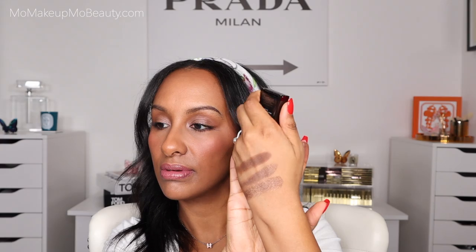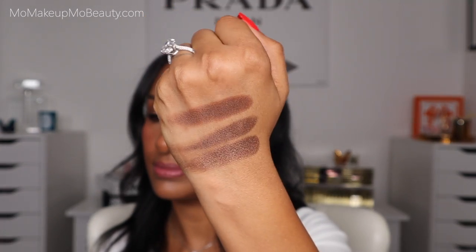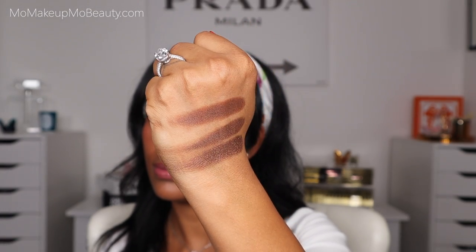And then we have Giraffe. Let's see. This is described as a burnished brown. That's why these comparisons are fun. It's just we get to see.